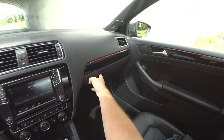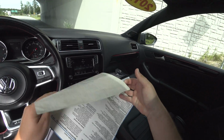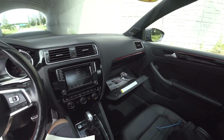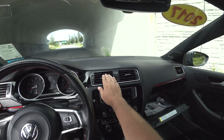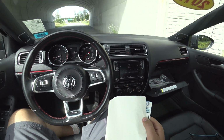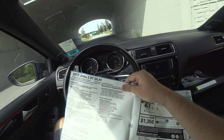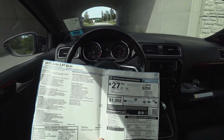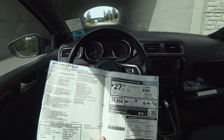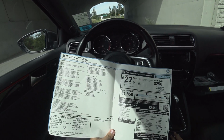Of course, the Jetta GLI is, hey, look at this. Jetta GLI is the Jetta version of the GTI. Uses the GTI's powertrain, a couple different other features. $29,815 was the total price for this one. Pretty cool.